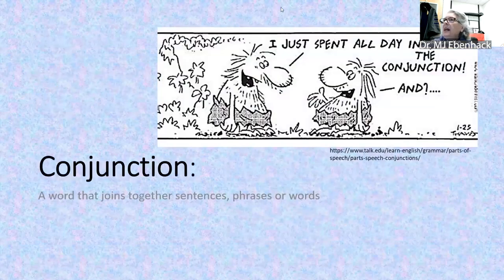Okay, so the last thing that we're going to do today is look at a part of speech called a conjunction. And a conjunction is a word that joins together sentences, phrases, or words.